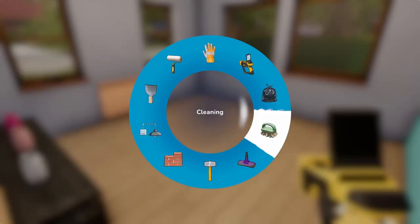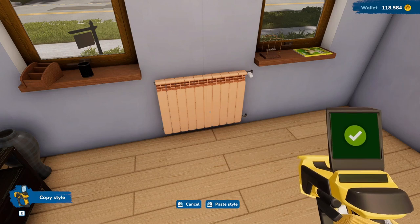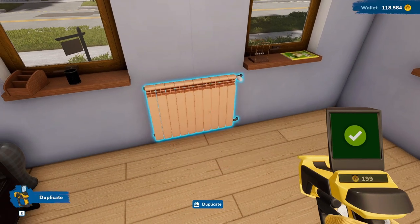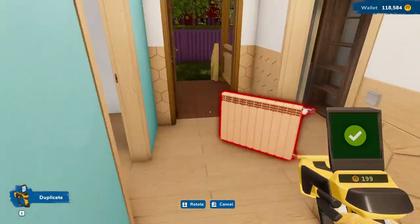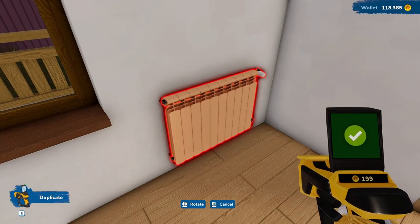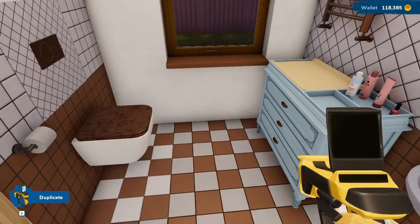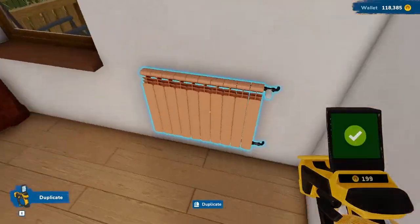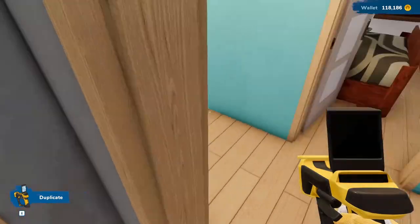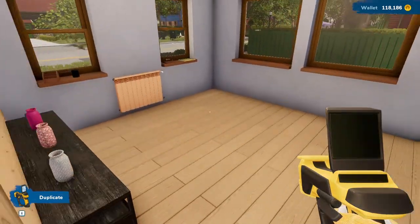Okay, so we gotta do like this. No. Duplicate. Perfect. Come with me. In here. Good stuff. It should have been white, I think. But guess what? It ain't gonna be white. Good. In here you don't need it. That one doesn't need it. That one it's okay.